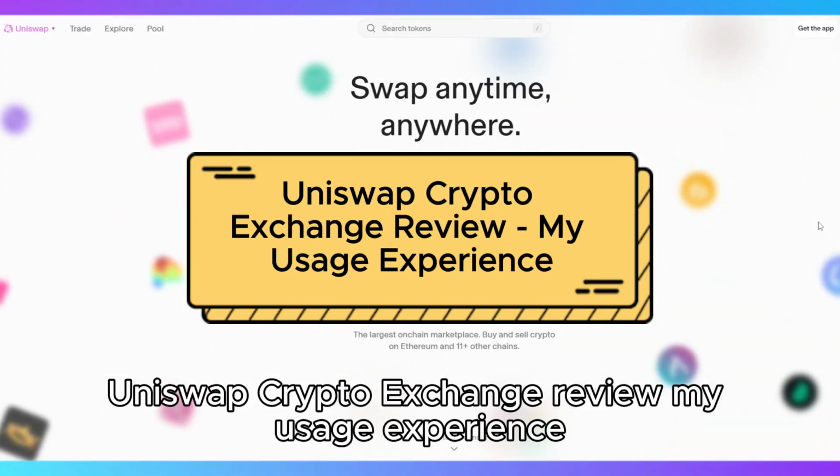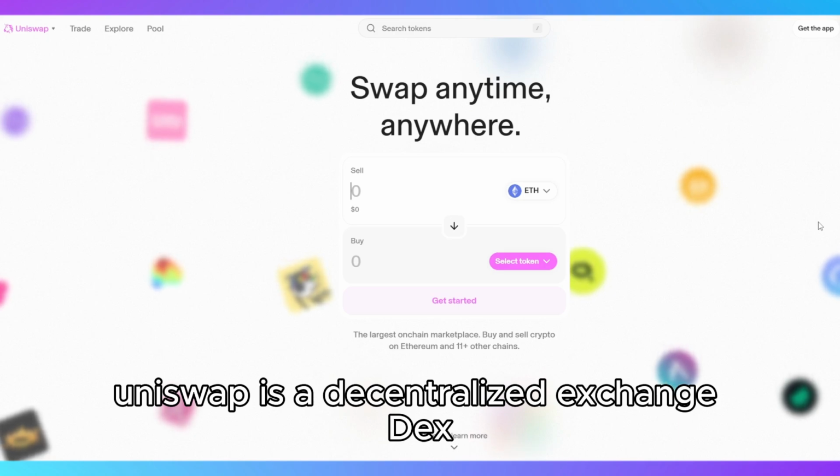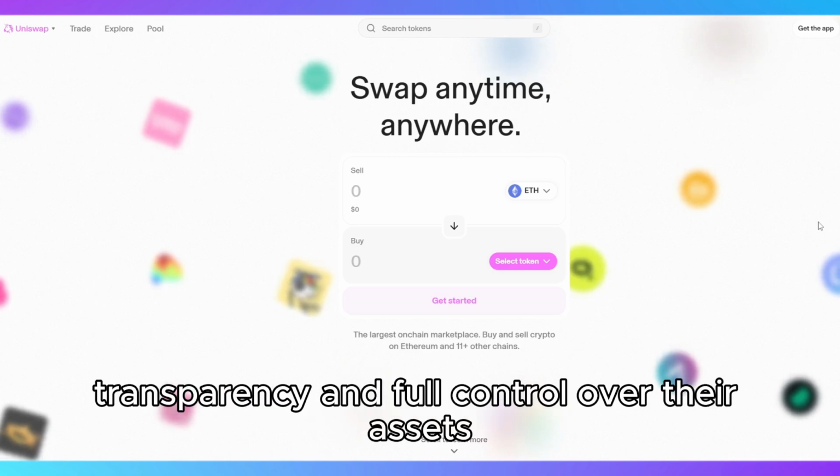Uniswap Crypto Exchange Review, My Usage Experience. Uniswap is a decentralized exchange, DEX, designed for cryptocurrency enthusiasts who value simplicity, transparency, and full control over their assets.